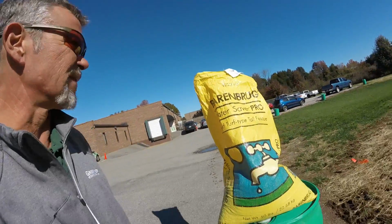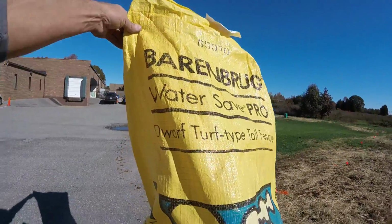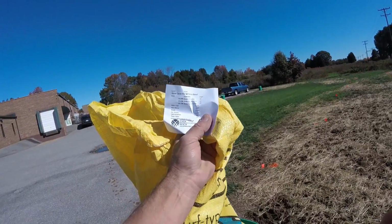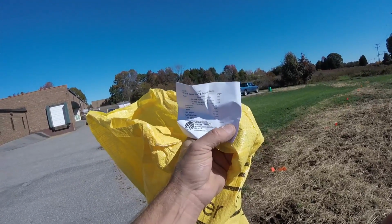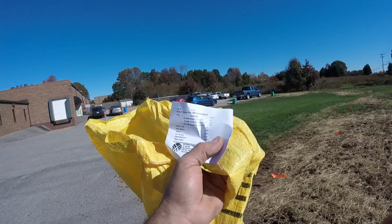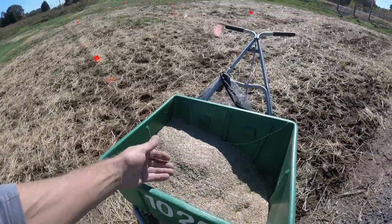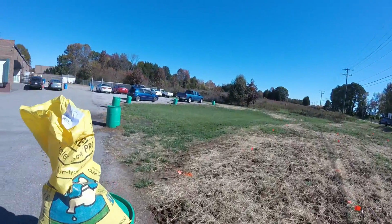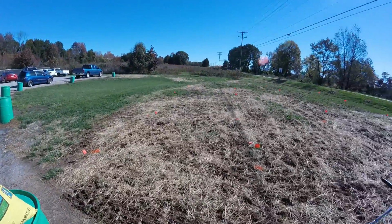All right, folks, one of the staples of the Growing Green program is our seed. We like to use this dwarf turf-type tall fescue from Barenbrug, the Water Saver blend. 0 weed seed, 0 other crop. It's got a great germination percentage, 90%. Bearcat, Barabusto, and Barrington. And as you can see, lo and behold, the beauty of that. And that makes for a really nice tight lawn. As you can see down here, a lot of this washed. It was seeded earlier on.